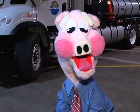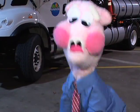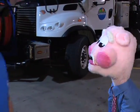That's right, Tools with Hank the Hog, and joining me is Steve Grossman, part of the city's utility department. How are you today, Steve? Good, how are you, Hank? Excellent, excellent, excellent, and I understand today we're going to get a brief tour of the city's Vactor truck, is that correct? Yep, that's correct, right behind us here.